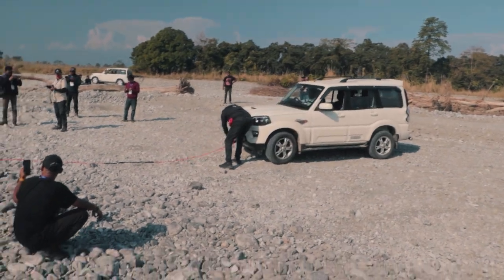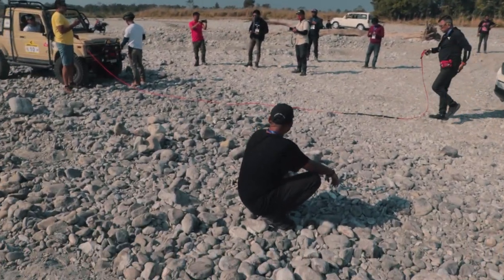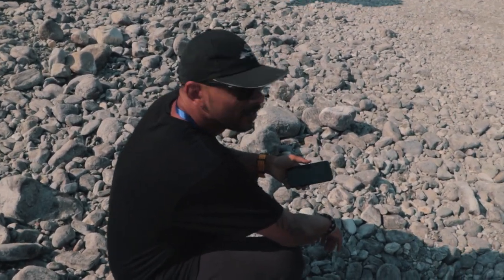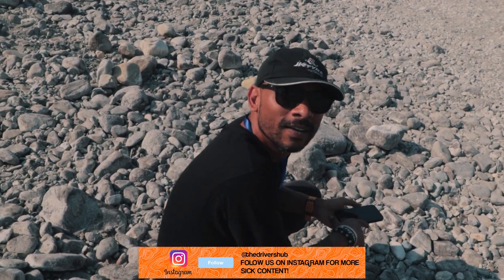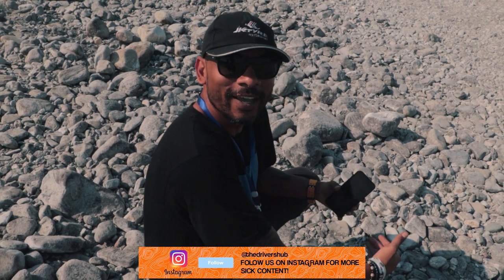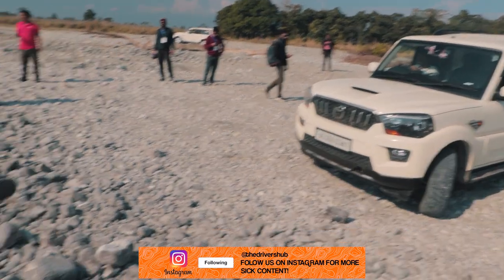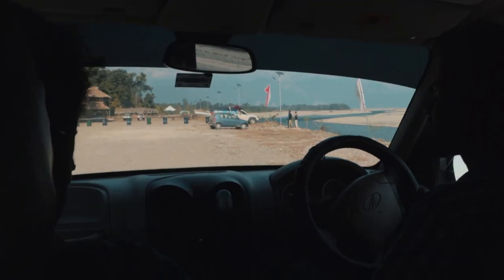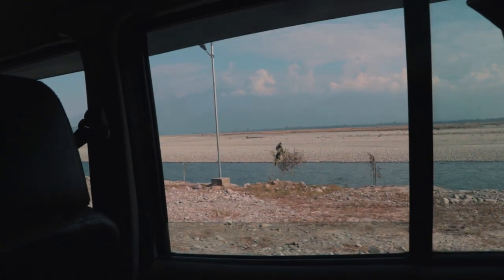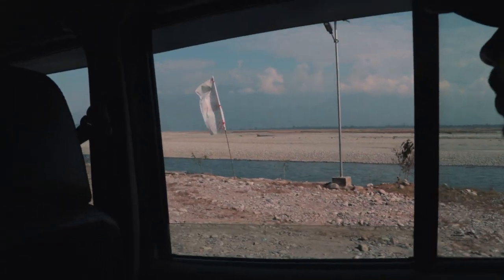Yay! That's how easy it is when you have the right tools. Status update, we are getting stuck and unstuck and it's just a different experience that we are going through. Now, since stage 1 was complete, we headed towards stage 2, and now we tried not to get the car beached in some stupid location.